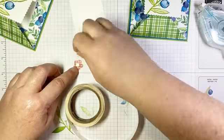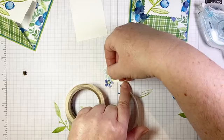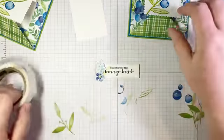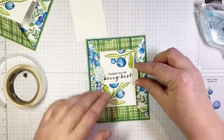We'll just put one right in the middle there, and he's just going to kind of go like that. Just kind of overlap. Okay, isn't that cute? So cute.